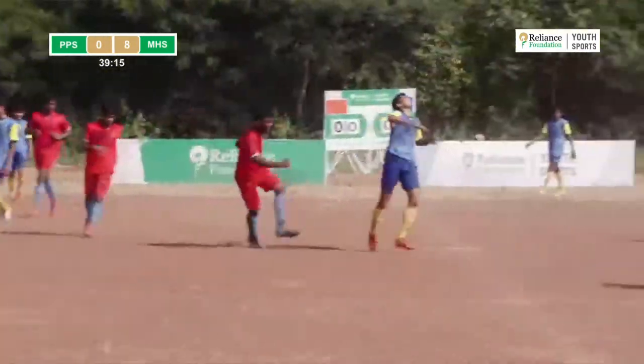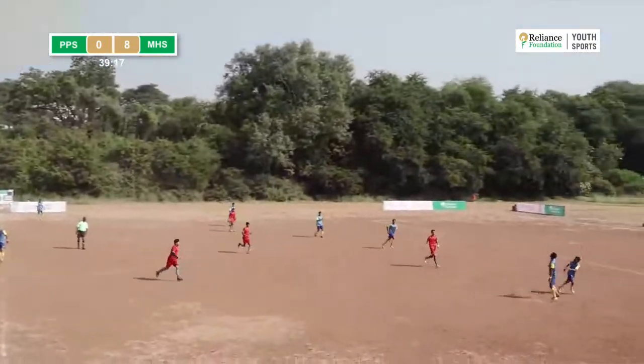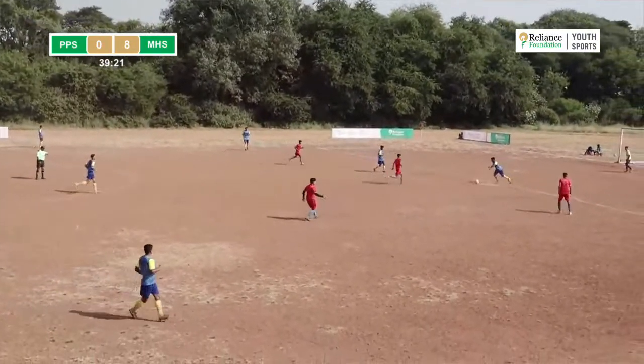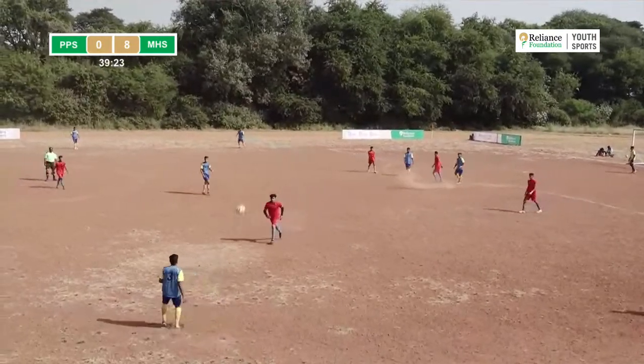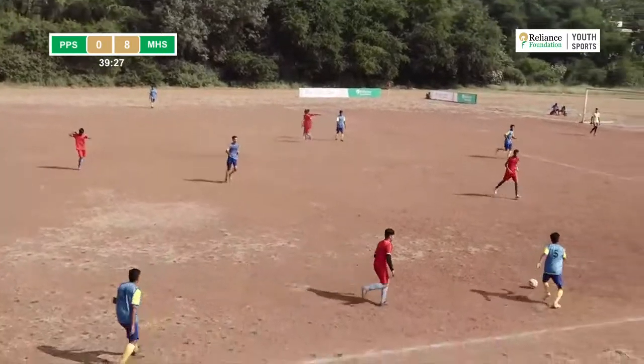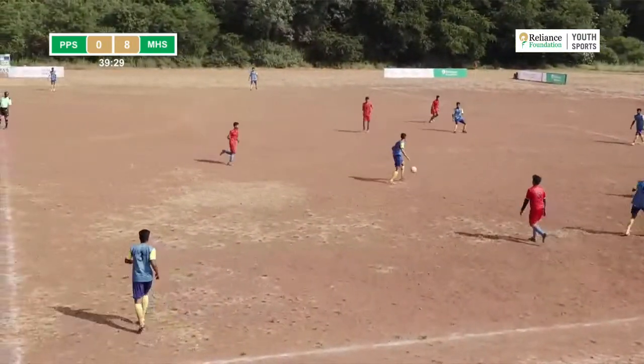Maharashtra High School are having the ball, one-touch passing. The ball's been cleared, but nothing doing. A good touch, a good pass back by the centre backs, and now they're trying to press it. Aman on the ball. Aman makes sure that he's just looking around for the ball, trying to make the most out of it.